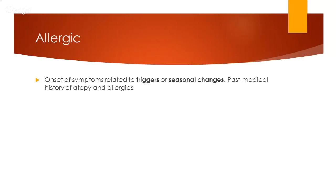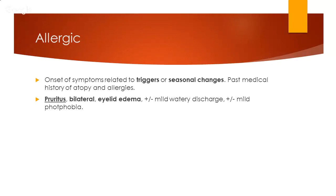So the allergic ones. On history, the allergic ones will be more related to triggers or times of year, and they can also have a past medical history of eczema and other allergies, seasonal allergies, things like that. One of the main symptoms for allergic conjunctivitis is the itching, the pruritus. If that's their principal complaint, then that should be allergic. It tends to affect both eyes at once. It should be kind of uniform, although it might affect one more than the other.